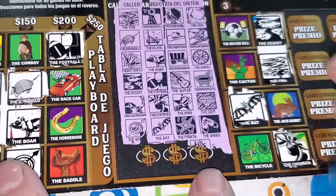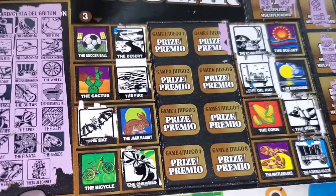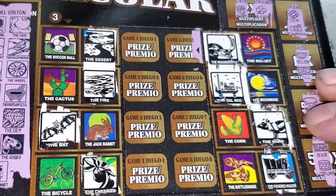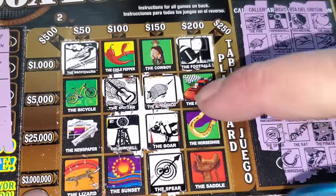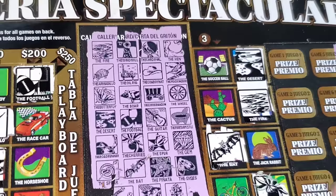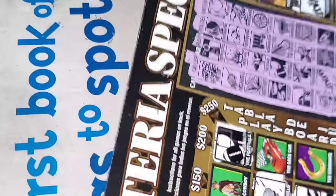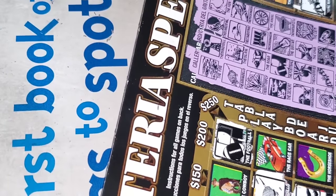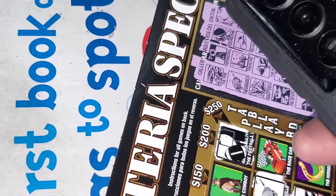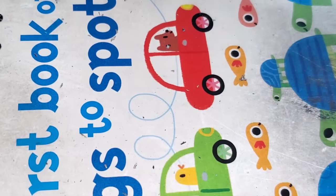All right, last three. Horseshoe, race car, bluebonnet. Not enough, unless I had saddle and I missed it. I don't think so. Scanning. Not a winner. All right, well, we'll have those to play tomorrow.